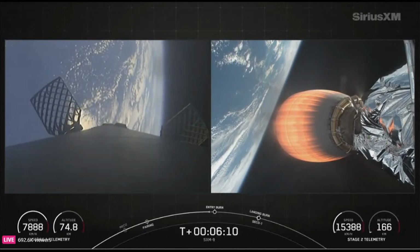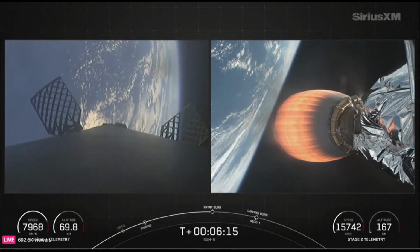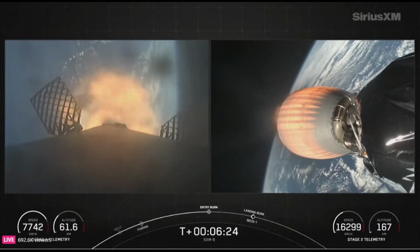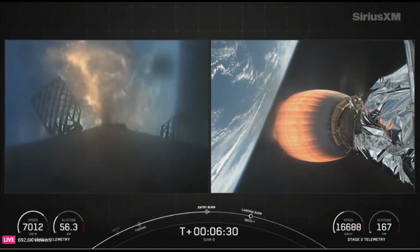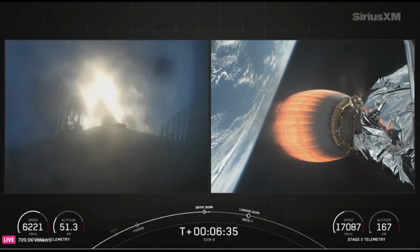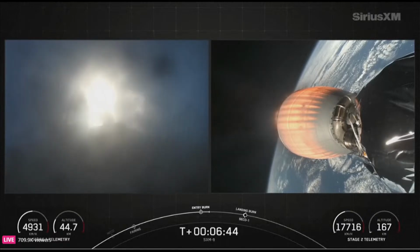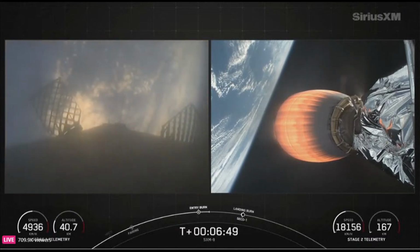Coming up shortly on that entry burn, so pay attention to the left side of your screen as well as that telemetry. Stage 1 entry burn startup. Stage 1 FTS is saved. So we are now currently in the middle of the entry burn. You can see we are rapidly slowing down that first stage. Entry burn shutdown. And there's the conclusion of that entry burn.